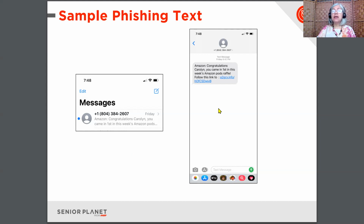On the right, Amazon, congratulations. You came in first in this week's Amazon Pods raffle. So if you are familiar with Amazon, you know that they don't have such things. And look at that link. Do not click on the link. It is trying to get your information, your personal information. Amazon does not communicate with its customers that way.